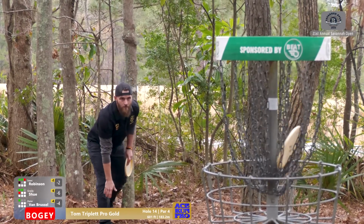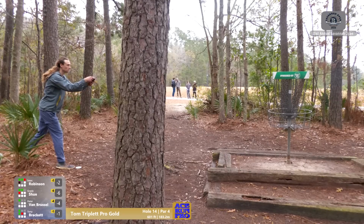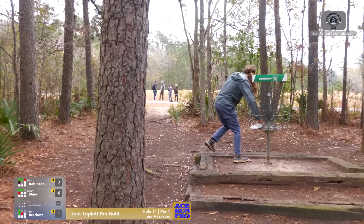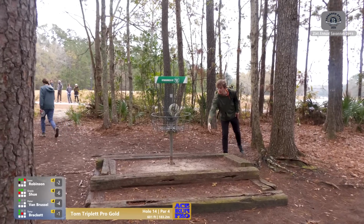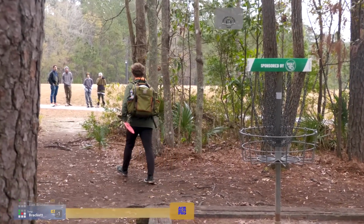This is Tony for his bogey, and centers that one. Still one under for Tony. Another par for Peter, staying at 4 under. And Grady's making a move with the birdie there, putting him to 7 under for the round so far.